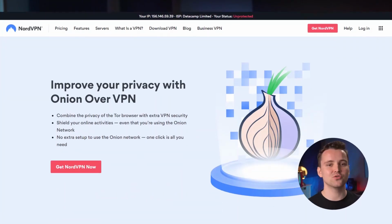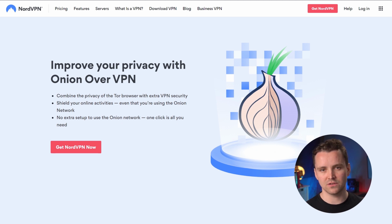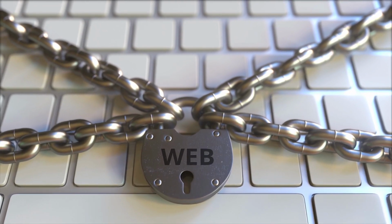Now, in terms of security, downloading Nord will give you access to Onion over VPN servers, which basically combines the privacy of a Tor browser with extra VPN security. Nord also has obfuscated servers, which greatly helps if you're traveling to an area like China or the Middle East, where the internet is heavily restricted.